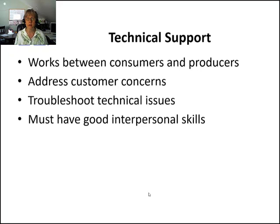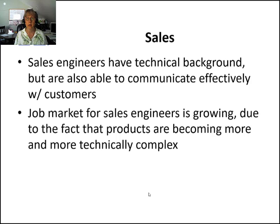Technical support is an interesting part, and you've probably encountered this if you called the MathWorks people for technical support, or maybe even the Cengage people for support on WebAssign. Many times it's engineers that do that technical support because the problems that are coming in are ones that require an engineer's knowledge to understand.